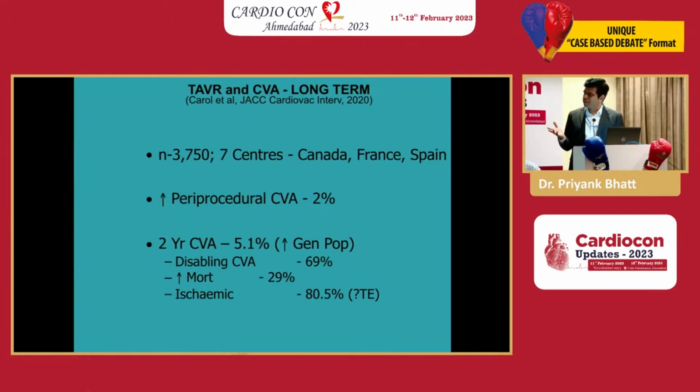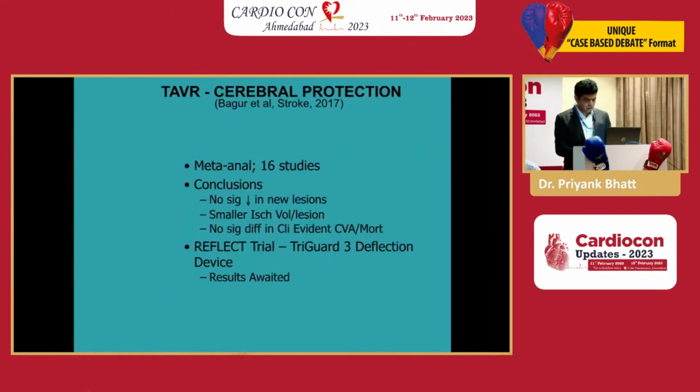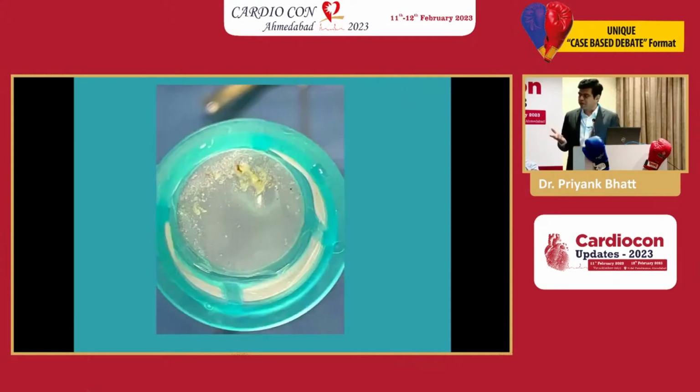Embolization of calcium is certainly a risk factor in TAVI. I think many of the operators, I'm sure Dr. Manik Bhai as well, would have started putting in Sentinel more and more for this, but then it is going to add to the cost. And without Sentinel, you are always going to be worried about what will happen now to the patient.